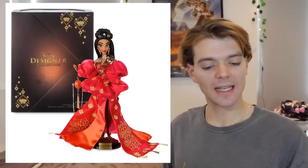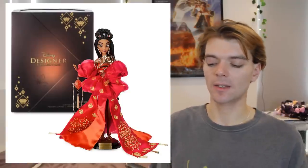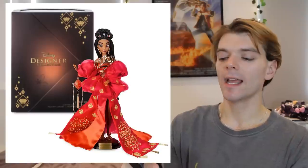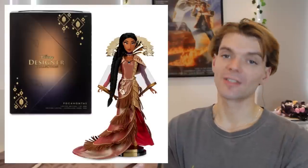Her hair's styled nicely, she looks very pretty. The paneling coming down is quite nice. It's in a red colour. Jasmine does wear red in the film for about a minute. I guess it's referencing that part of the film. But yeah, I do not like this doll. Again, it's just too much. It's a hodgepodge.